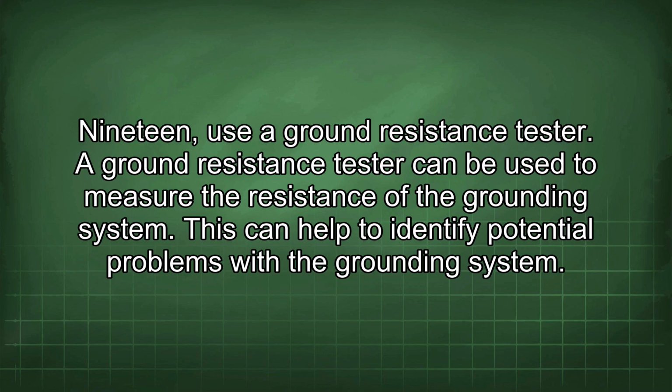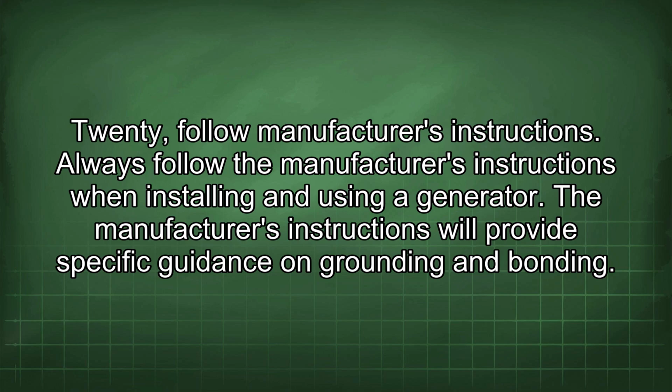19. Use a ground resistance tester. A ground resistance tester can be used to measure the resistance of the grounding system. This can help to identify potential problems with the grounding system. 20. Follow manufacturer's instructions. Always follow the manufacturer's instructions when installing and using a generator. The manufacturer's instructions will provide specific guidance on grounding and bonding.